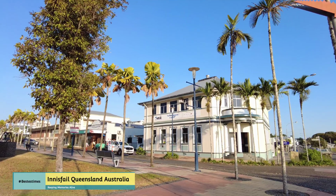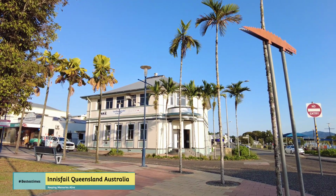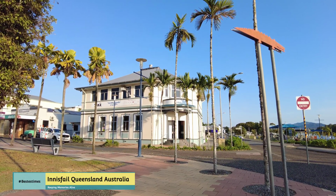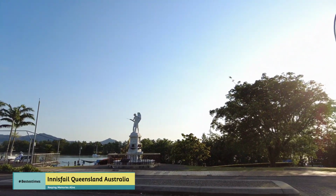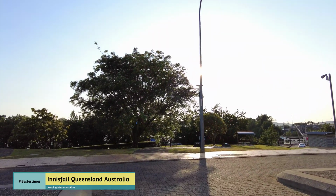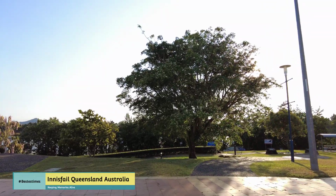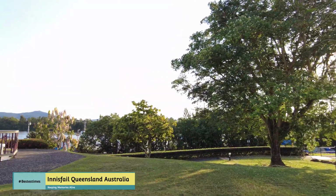And the old Commonwealth Bank, 4KZ. This used to be a single-story building. If you look at photos that I've got in my same location album on the old new Innisfail photos on Facebook, you'll see it. Have a look through there and you'll see that it was single story originally.